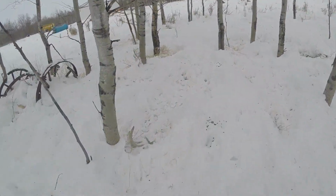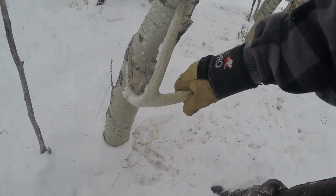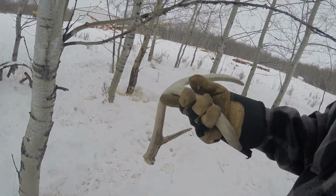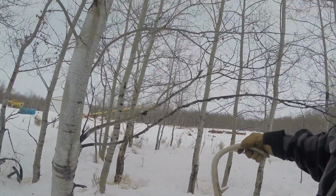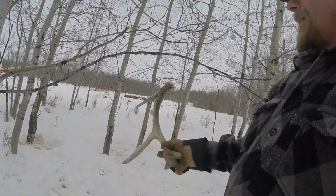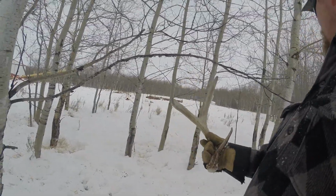Oh, here's another one. What the hell? Sure enough, that's an antler, yeah. Oh. Right on. Not a very big guy. Probably zoomed in way too close. Not a very big guy, but it is an antler.